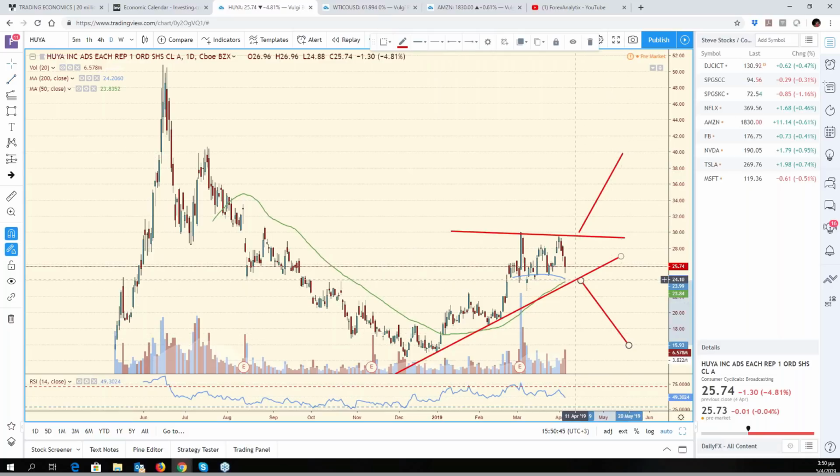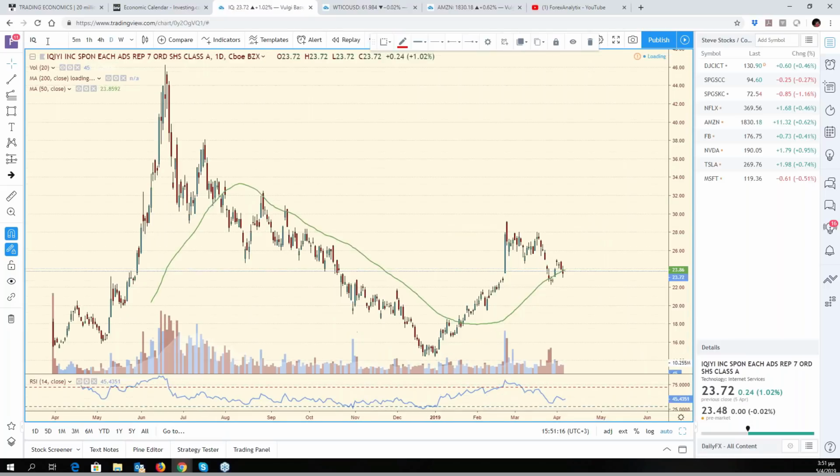You don't want to see a break below 24. A break below 24 is going to be very bearish. Obviously, on the other hand, a break above 30 is going to be quite bullish, and it should be. In any case, either breaking below 24 or above 30, I think that we should see a decent continuation either to the upside or to the downside. Some good follow through. Let me also check IQ for you, and then I do have analysis.